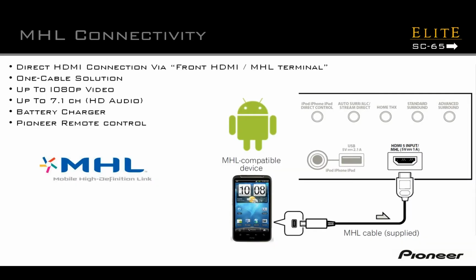From the SC65 on up, and this is I think around the $1,500 to $1,600 price point. Tom will have to clue us in on that later on. Just like in the Apple connectivity world, where we provide a cable to connect to Apple iPhones, iPods, and iPads so you can get audio from those onto your receiver, we are including an MHL cable from the SC65 on up. It's HDMI on one end, and it looks like a little micro USB connector on the other, which you would use to charge most Android devices.